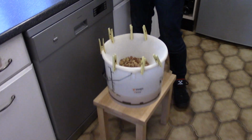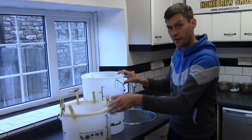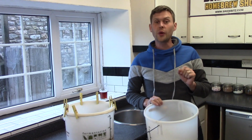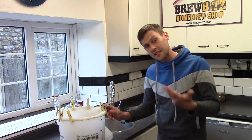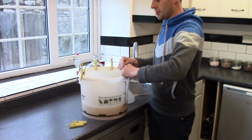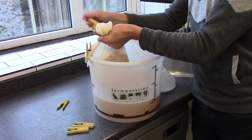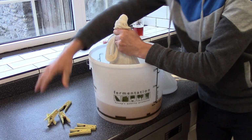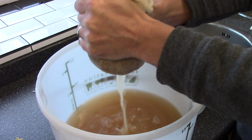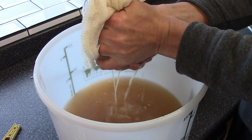All empty. Right, so I'm going to leave that to drain for a couple of minutes to make sure I've got everything in. In the meantime, I'm just going to get rid of this bucket and give it a quick clean out. So now it's had a little bit of time to drain. What we're going to do is just simply unpeg it. You'll see it instantly starts wanting to come away. Right, you can give it a quick squeeze if you want, and make sure you've got all of that lovely juice out that you possibly can.